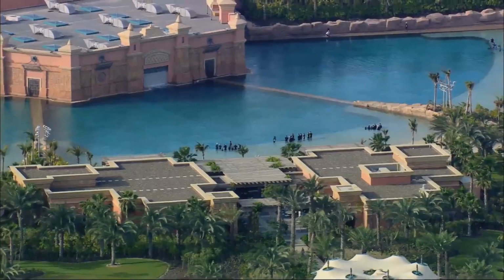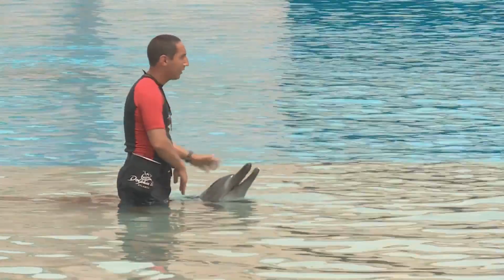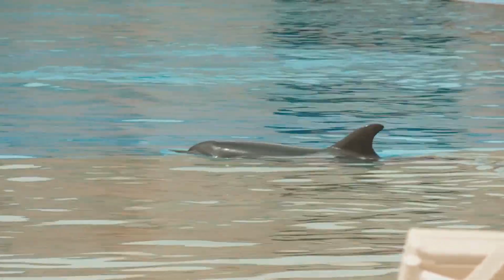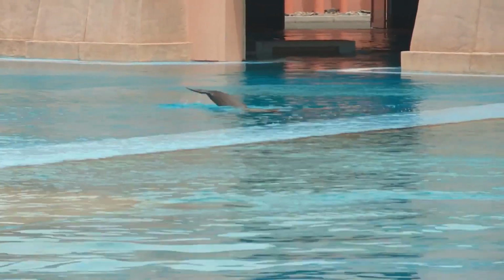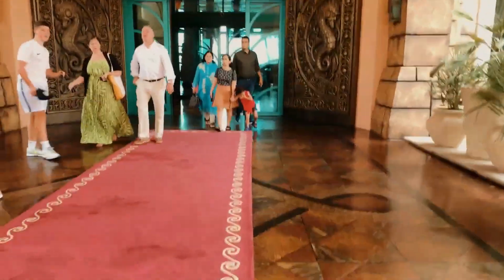And for those who want to go even deeper, snorkeling, scuba diving, and even Atlantis Aquatrek experiences let you walk among the fish, immersed in their world. The transition from water to wonder here is seamless. Each corner surprises, each moment amazes.